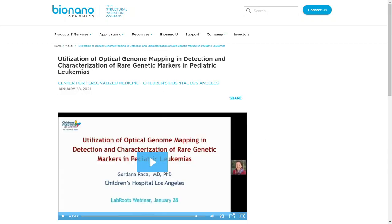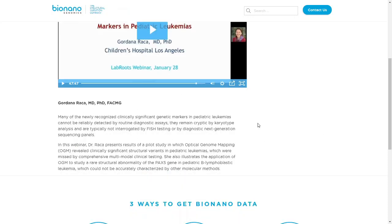This next one, the title is Utilization of Optical Genome Mapping in Detection and Characterization of Rare Genetic Markers in Pediatric Leukemias. This is Gordon Raka, and she spoke about Sapphire as well. Let me just read this little statement for you guys. Many of the newly recognized clinically significant genetic markers in pediatric leukemias cannot be reliably detected by routine diagnostic assays. They remain cryptic by karyotype analysis and are typically not interrogated by FISH testing or by diagnostic next-generation sequencing panels.